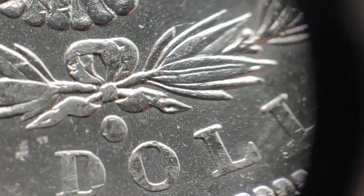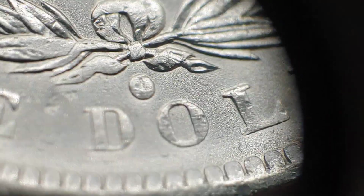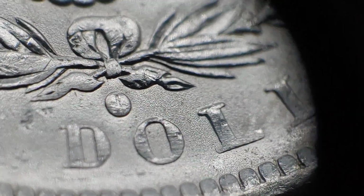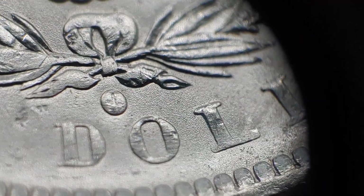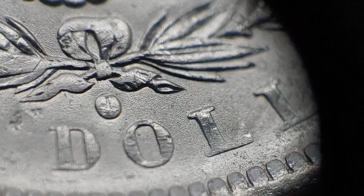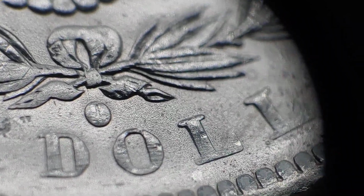All right, this is how we loupe, guys. We take our loupe, we put it over our cell phone camera, and then we start looking. All right, there's the O mint mark. Dude, why is it all filled? I think it's just smeared. Wait, here it is. That is really tight. Like, what is that? Is that an error? Is that a VAM, guys? Or is that just a smeared O mint mark?